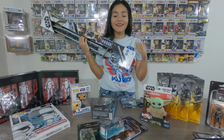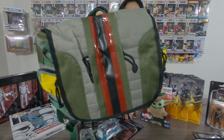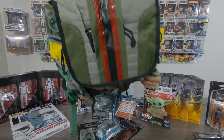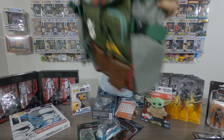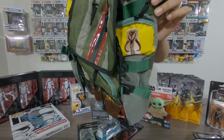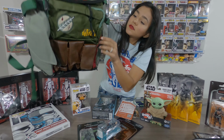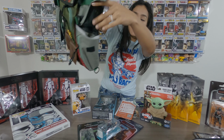Oh boy, this is great! This is so fantastic! And this is a cuero, como se dice, well, fake leather. Look at those details. Oh boy. And this is the Boba Fett color here. And they have the insignia here. You can see. And this is just more accessories. Yeah, you can put your wire here.